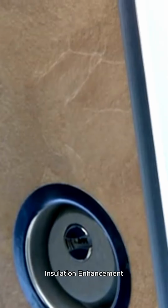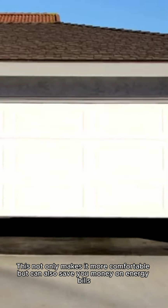Upgrade number 2 is all about comfort, insulation enhancement. An insulated garage door keeps your garage warmer in the winter and cooler in the summer. This not only makes it more comfortable, but can also save you money on energy bills.